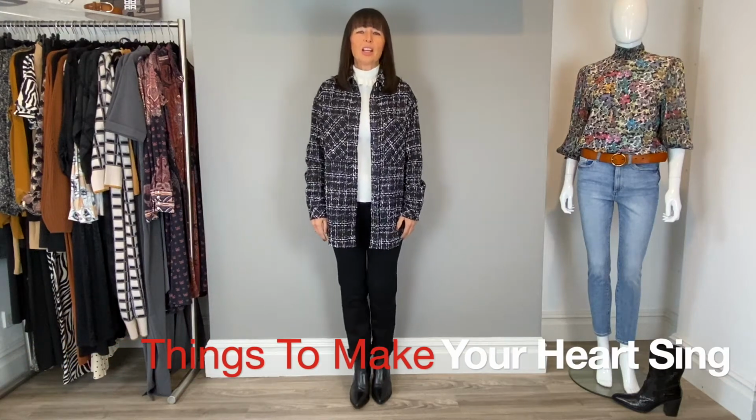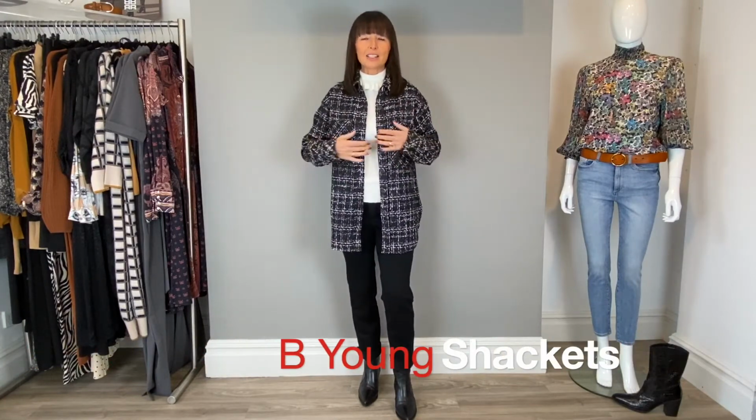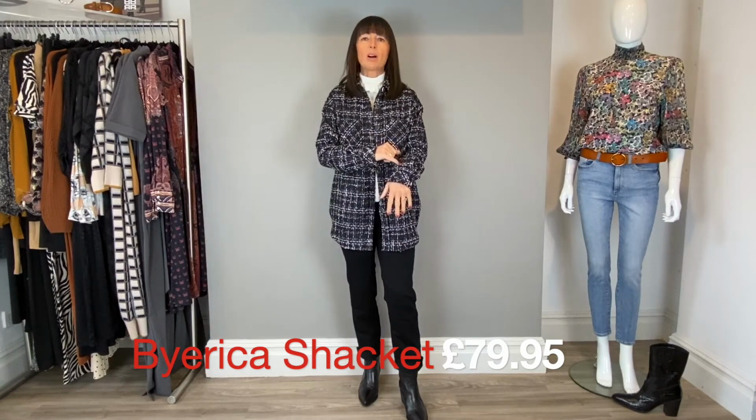Hi girls, got a couple of really cute shirts slash jackets, which we're calling shackets, from Young. Really good prices. Love this one, the black and white. It's got a little fleck of black sparkle in it, but it doesn't make it dressy. I'd still put it over my blue jeans.